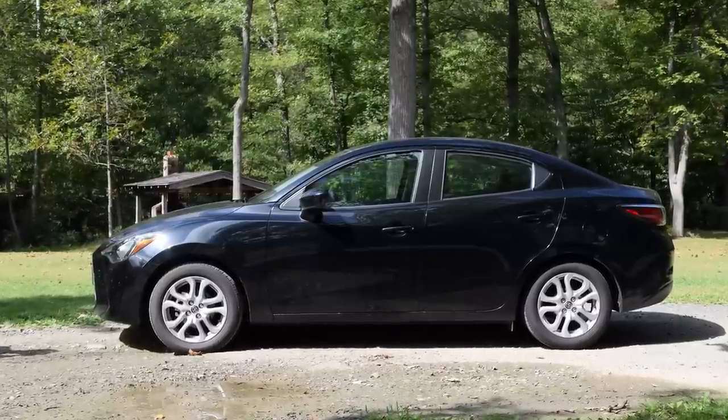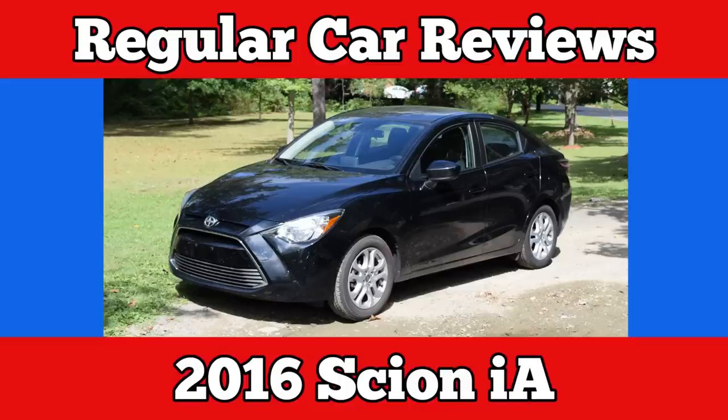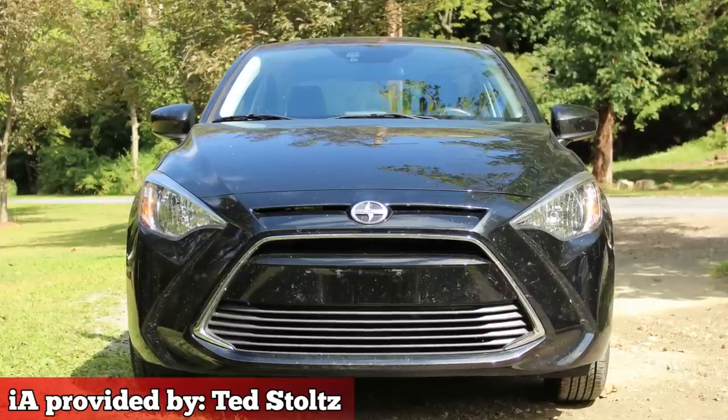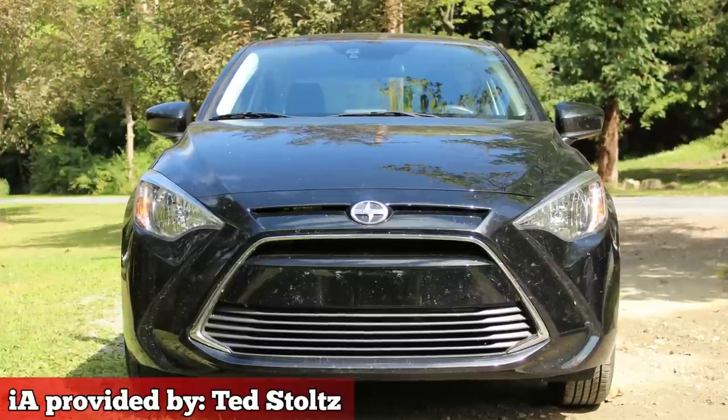2016 Scion iA. This is not a Toyota. This car is not a Toyota. It's a Mazda 2, and it didn't really fit in because it had the RS. Oh, look, a Mazda 2. Why on earth did Toyota snag some Mazdas and pass them off as their own?